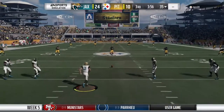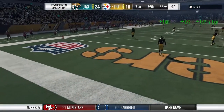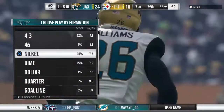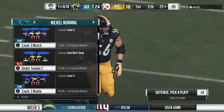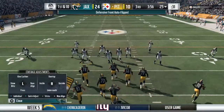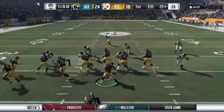Here's Myers now to kick it away. And this will not be returnable. It's out of the back of the end zone for a touchback. And the Steelers set to take the field. I guess they have to feel a little gratified to at least get on the board last time, but still work to do. No doubt about it. I wonder now if they're going to try to increase the urgency a little bit, maybe pump up the pace, maybe go 2-minute. Who knows? Let's see what they decide to do.